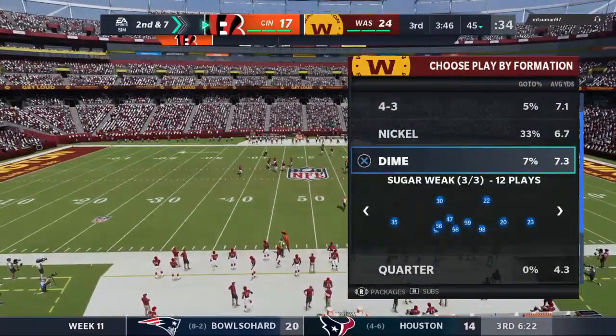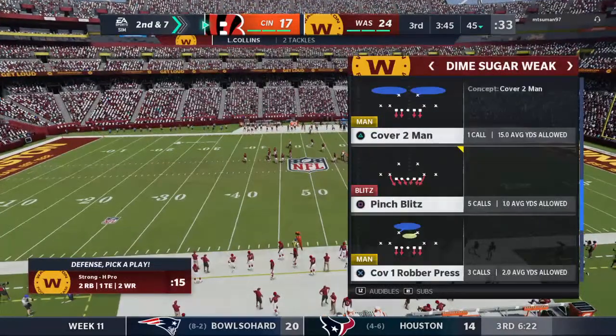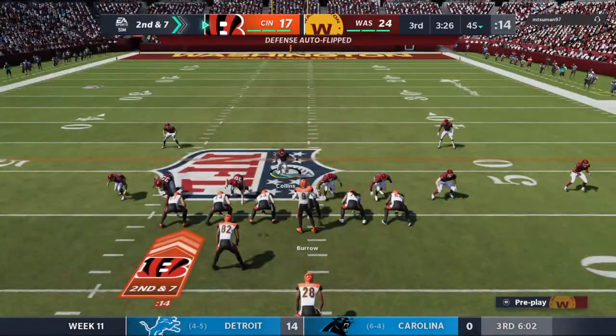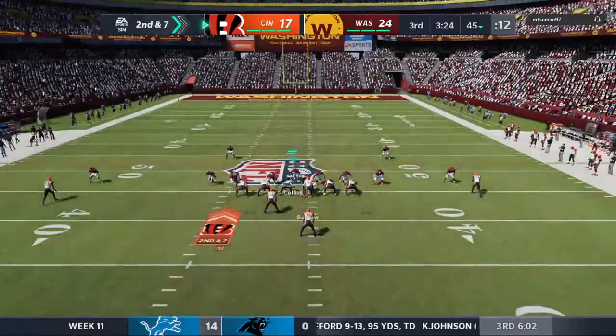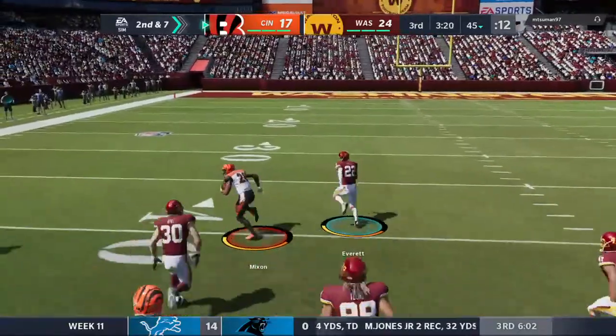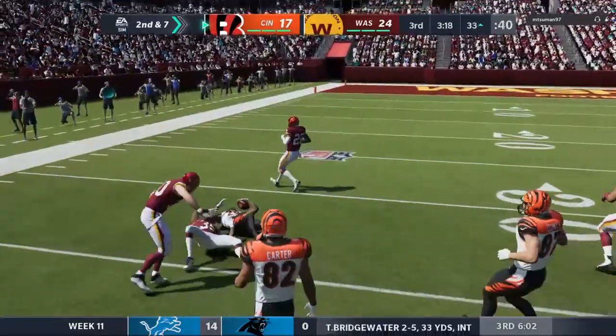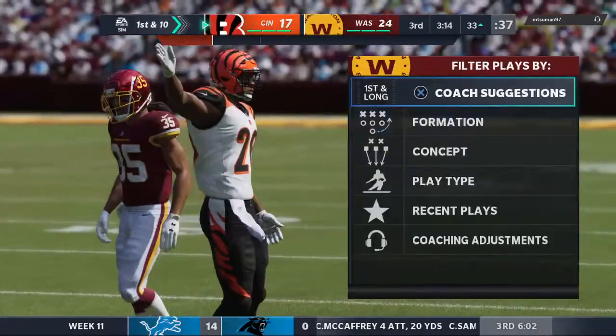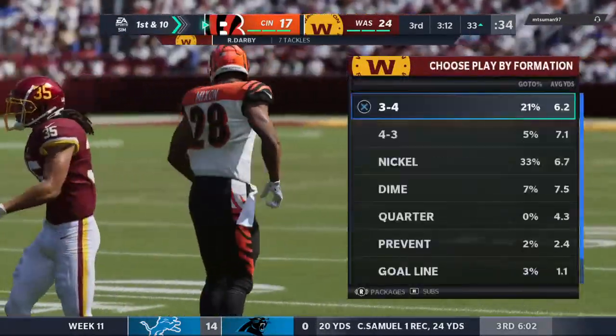Not a big window to throw. Coverage wasn't too bad there. Yeah, they had him under wraps pretty well, but somehow able to muscle his way open and catch the ball. That 1st down completion only netted him 3. 2nd and 7. Mixon with a 1st down and more. And all the way down to the 33-yard line. 22 yards there, a 1st down.